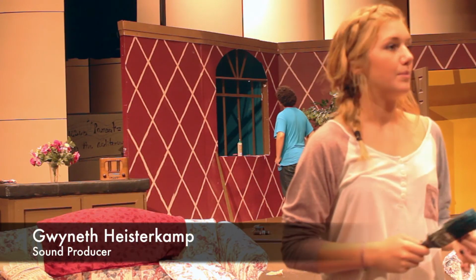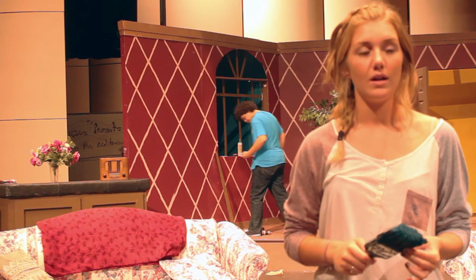We started the second week of school with auditions, and then ever since the second week, so August, we've been rehearsing every day after school. So it's been about 6 to 7 weeks of work so far. It's been since the beginning of the semester we've started on it.